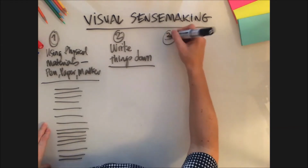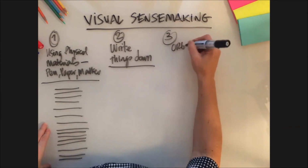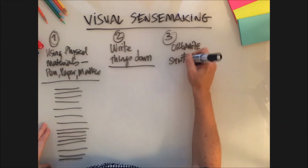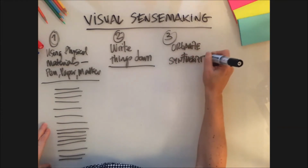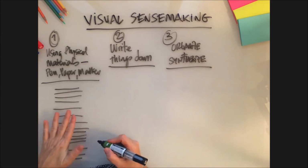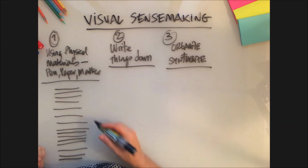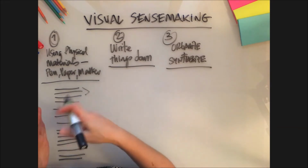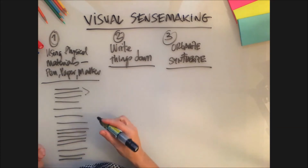And the third tip is that we are going to start to organize and synthesize all this information. That means I'm going to look at all this information and say, remember before I was talking about categories, what is all this information? Obviously if I was doing this, I would write it out, but I'm just trying to give you quickly a sense of what it is.